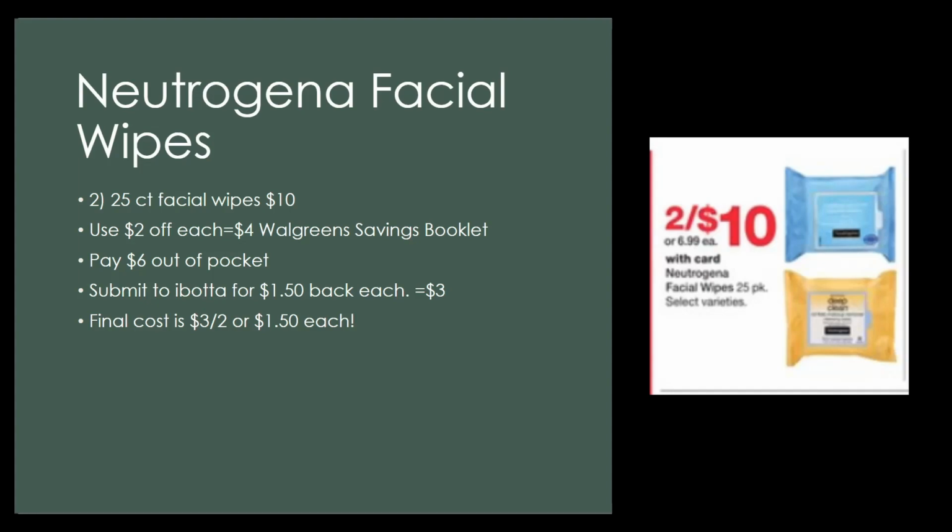First deal is on the Neutrogena facial wipes. They are on sale 2 for $10. This does count towards beauty. So typically they're $6.99 each, so right there saves you $4. You're going to pick up 2 of the 25 count facial wipes.